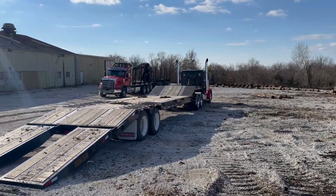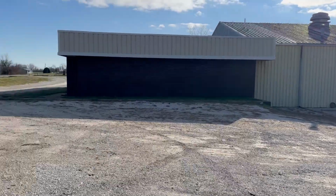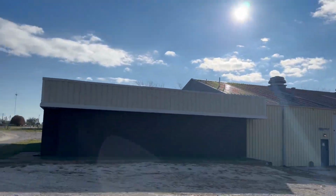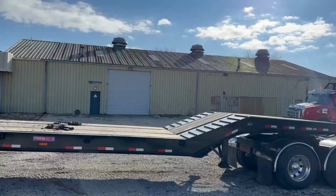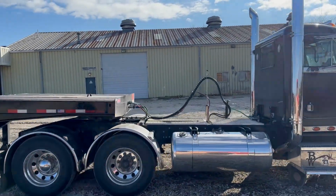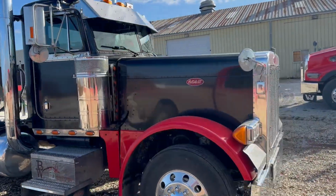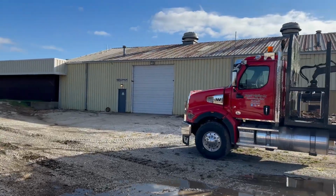He's moving on back here to the back. We'll go back here and watch him work. We've got nothing to do. Shaped up to be a pretty nice day, all things considered, with the snow last night. I miss my Peterbilt. Love my Western Star, but I miss my Peterbilt.